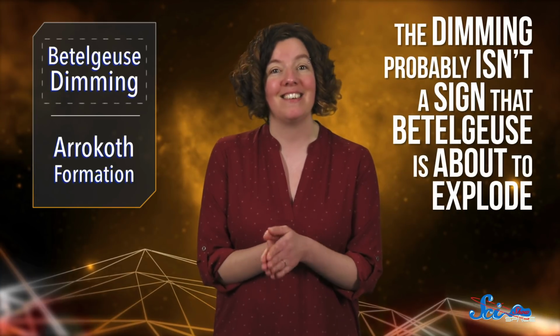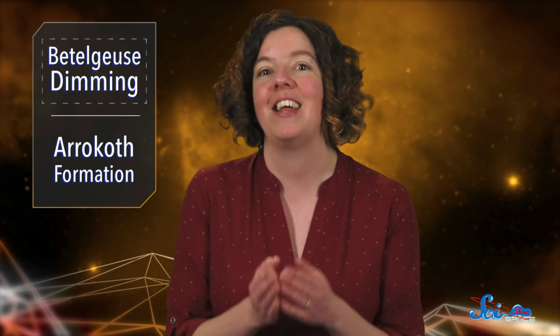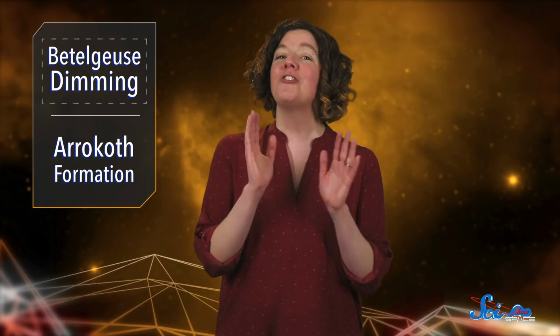Either way, this new image suggests that the dimming probably isn't a sign that Betelgeuse is about to explode, which is kind of too bad, since Betelgeuse is far enough away from Earth to be safe, but close enough that its explosion would shine as brightly as the full moon, which would be awesome for science, but not so great for its close neighbors.